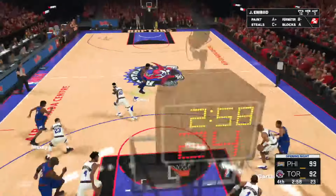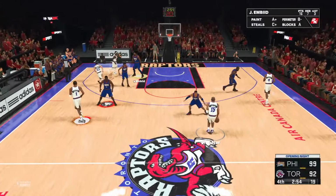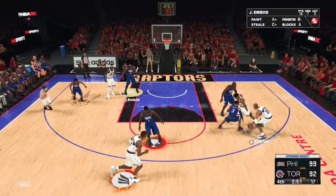Embiid against Siakam. What? It's stolen again by Carter. Stopped him from moving. They stopped the teammate from moving so the defensive player could come in. Like, bruh, come on, man. Damn.